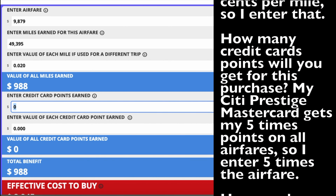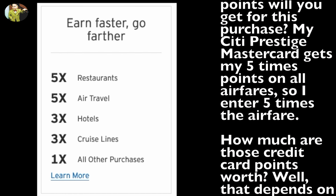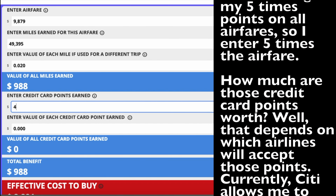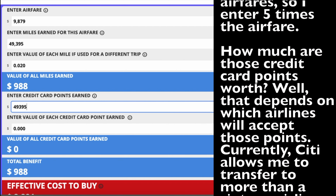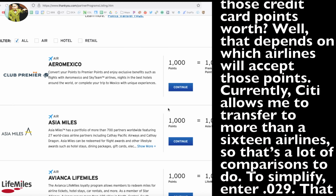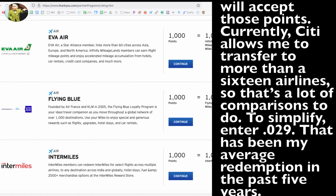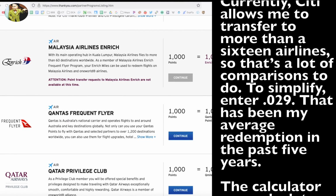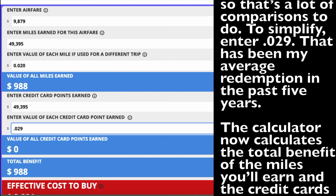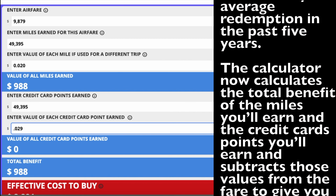How many credit card points will you get for this purchase? My Citi Prestige MasterCard gets me 5 times points on all airfares, so I enter 5 times the airfare. How much are those credit card points worth? Well, that depends on which airlines will accept those points. Currently, Citi allows me to transfer to more than 16 different airlines, so that's a lot of comparisons to do. To simplify, enter 0.029. That has been my average redemption in the past 5 years.